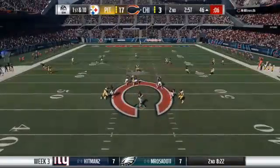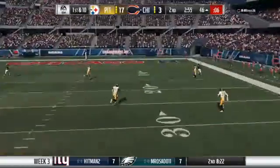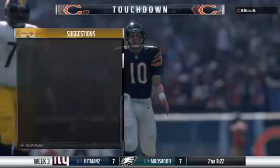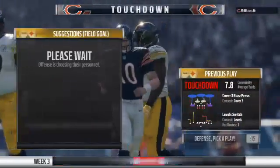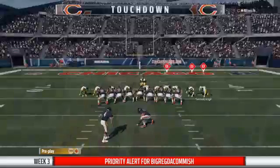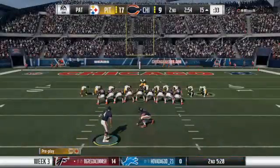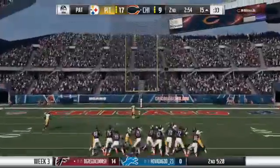Now Trubisky on 1st down. He's going to look deep down the field. And that is caught. Touchdown. First touchdown here of the new campaign. And the Bears have cut it to within a score.